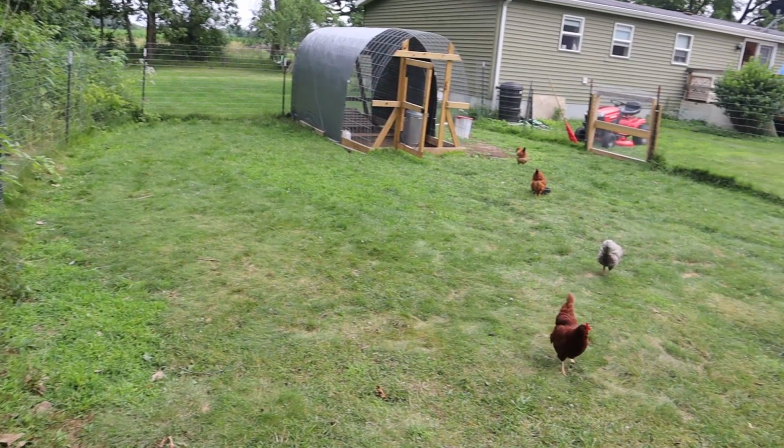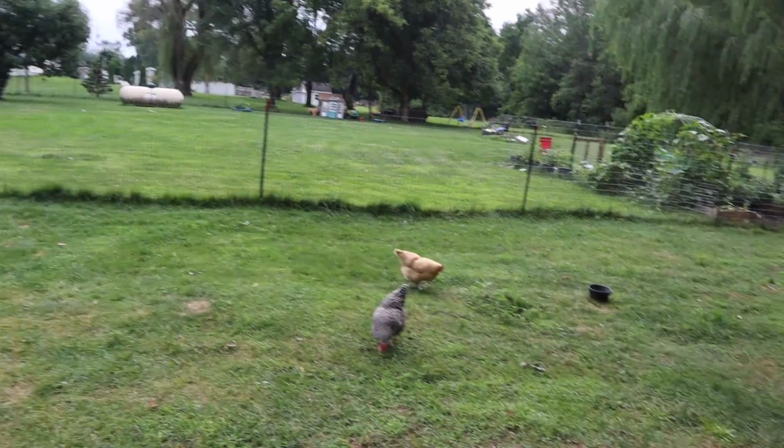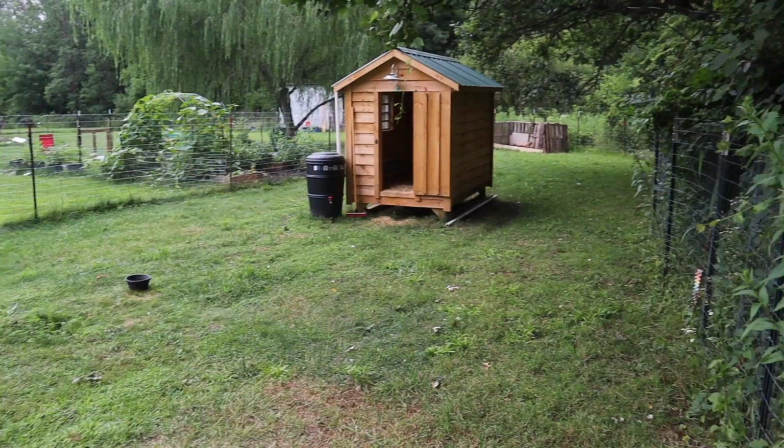One of the big things that we wanted to establish with our run, and we don't have a covered run. I know that lots of you might have covered runs. If that's what you want, then you really need to take a lot of this into consideration. Although we have a fenced in run, it's basically like free ranging them. So the main thing we wanted to accomplish with having this big of a run for our chickens is we did not want all the grass to just go ahead and die.